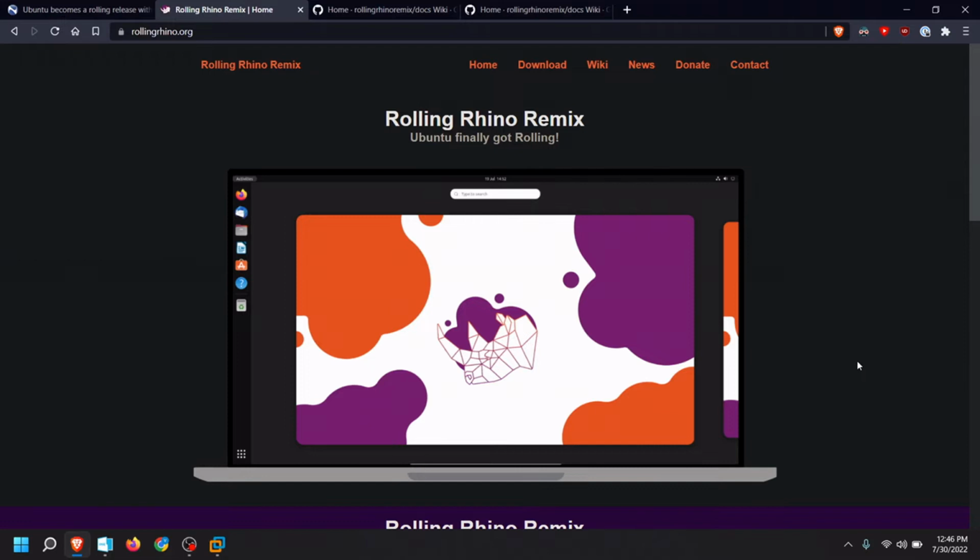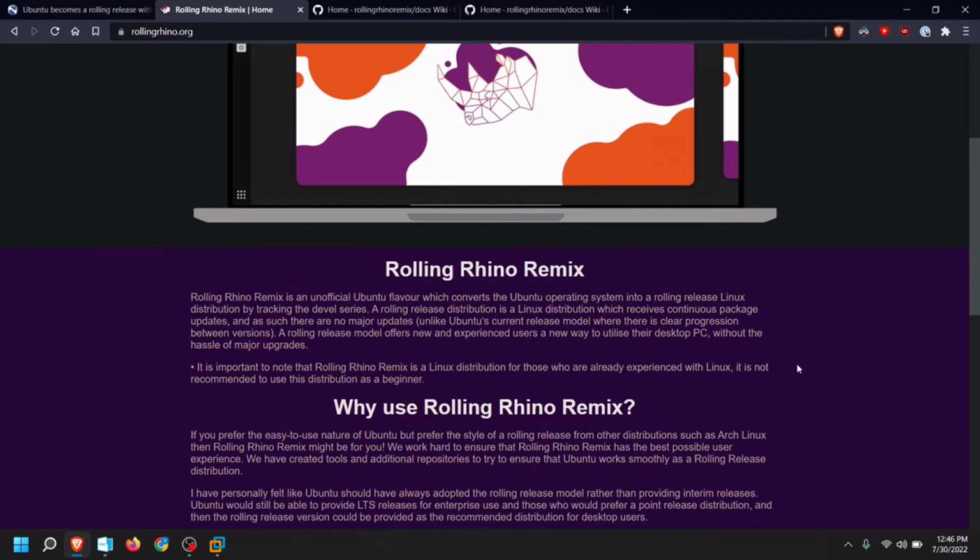So it is not an official Ubuntu distro. Just want to call that out. Not supported by Canonical. But essentially, what is it? It converts Ubuntu into a rolling release distro, and it does that by tracking the development series of apt packages.